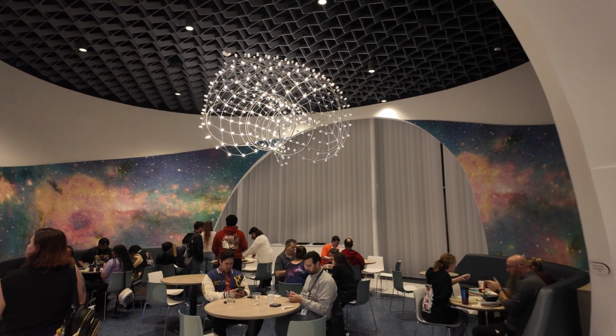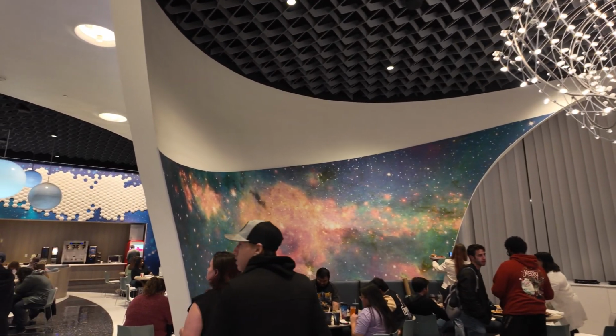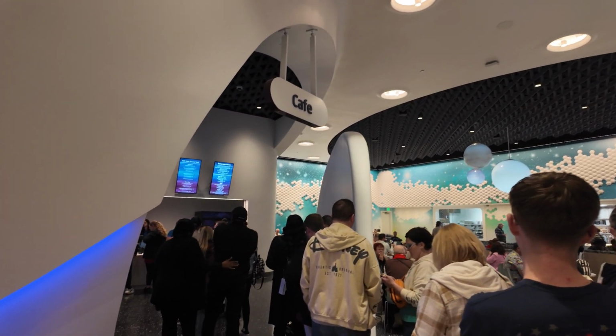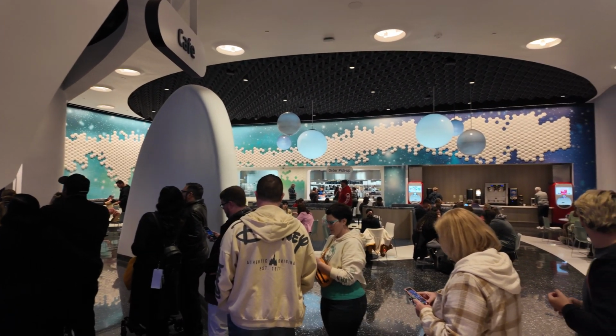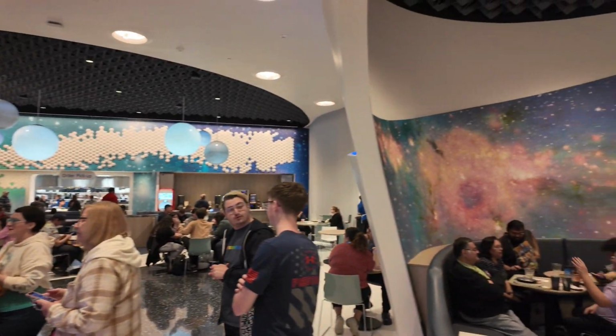They did a very good job with this seating area over here. I'll say music's a little loud over here. This is actually where the cafe section is, so if you're looking for actual food items, you're gonna come right straight back past that pickup location. You have your order pickup over there and some Freestyle machines for your resort mugs.